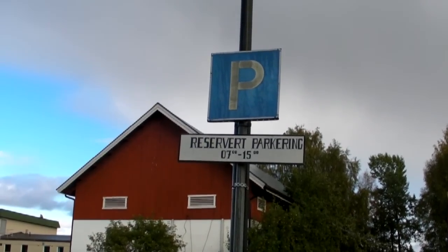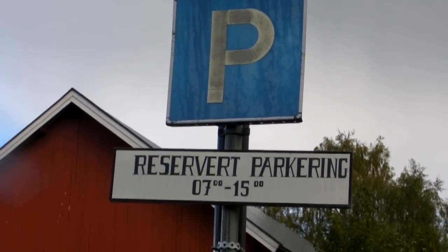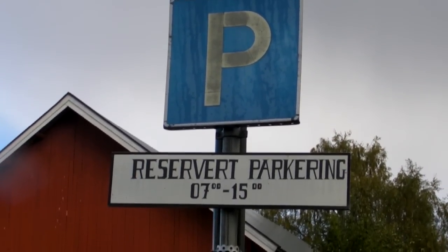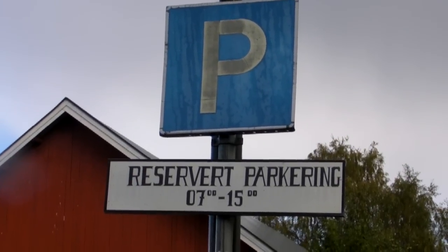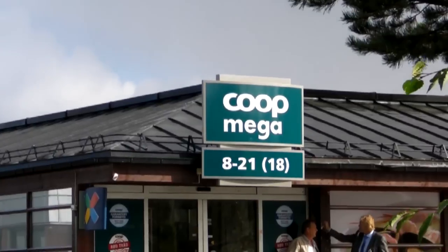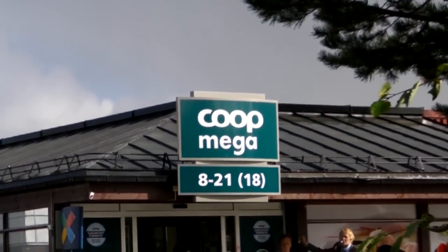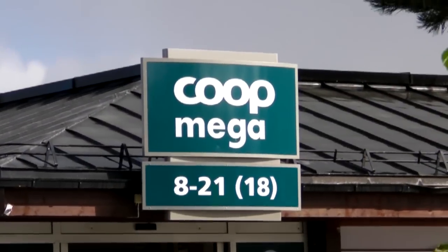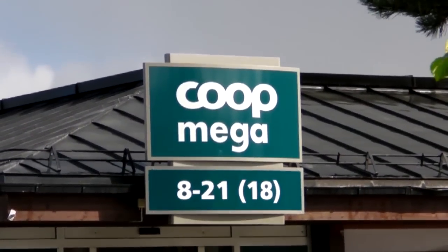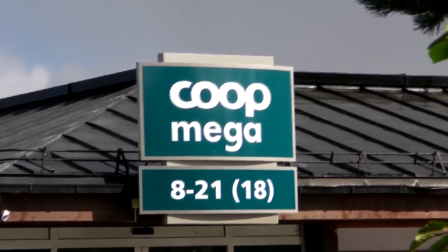And they use a much more sensible time system than we do. That means reserve parking from 7 till 3, and so they say from 7 till 15. So the supermarket is open from 8 in the morning till 9 o'clock at night, but only till 6 o'clock on Saturdays, and nothing on Sundays.